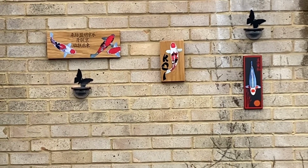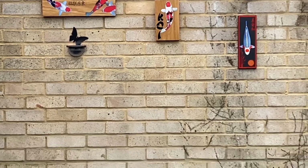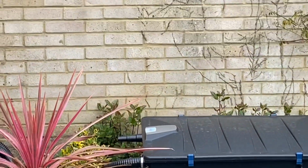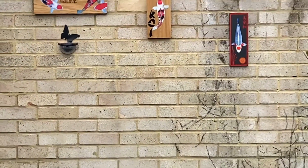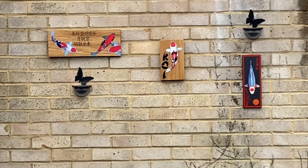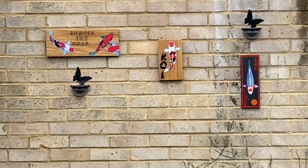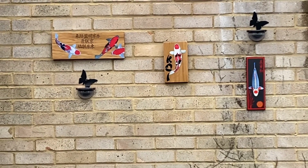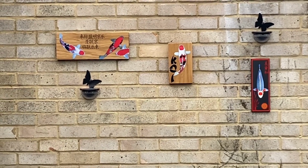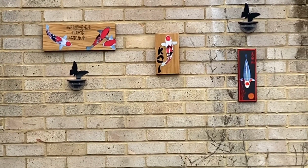Hopefully you can see here I have some new signs. Now they're on the wall behind the Screenmatic filter and directly in my view when I'm looking at the pond. Now I got these through a Facebook page called Friendly Koi Keepers Items for Sale, and the two on the left are made by a guy called Daniel Carroll, and the one on the right is made by a guy called GP May.